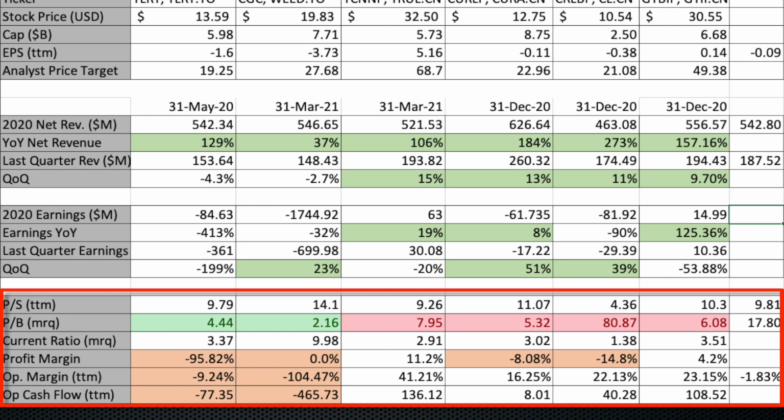I also put the price to book ratio. This again can be all over the map. Interesting to note that TruLieve and Canopy, the two Canadian companies, have the lowest price to book ratio while their stock price is quite high, but my assumption is they have a higher book value with all the different facilities across different countries, so that's contributing to a low price to book ratio. Current ratios across the board all are positive. Remember, current ratio is your assets over your liabilities.